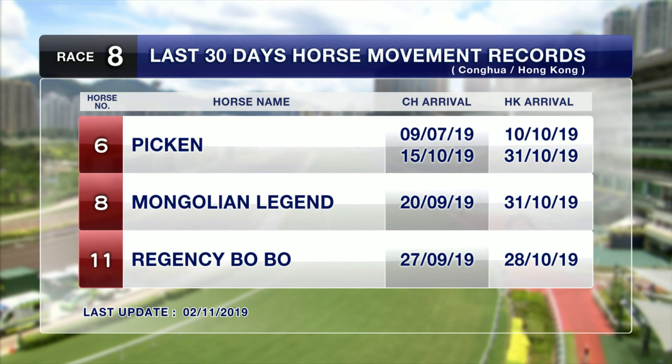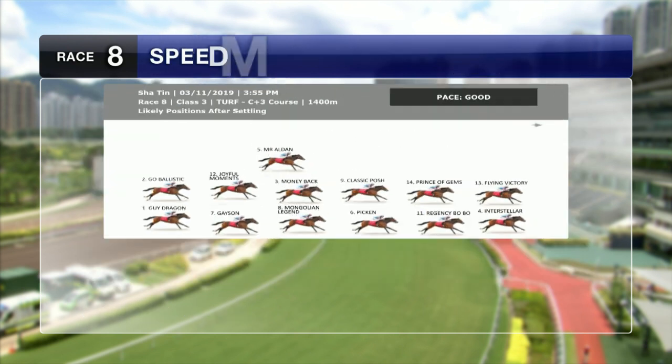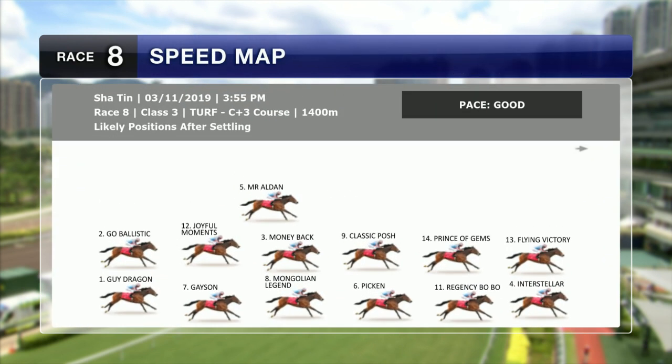Chunfar information, Picken, Mongolian Legend and Regency Bobo have been up at Chunfar. Pace should be good here over the 1400 metres with Flying Victory and Interstellar up front. Interstellar's interesting. He's got gate number 9, Dylan Moe on board, so that might suggest they potentially roll the dice and go forward.